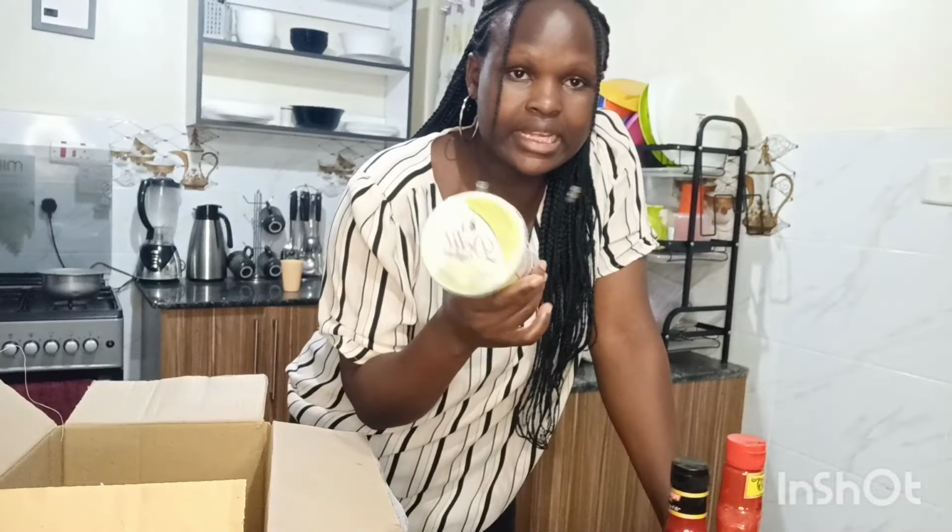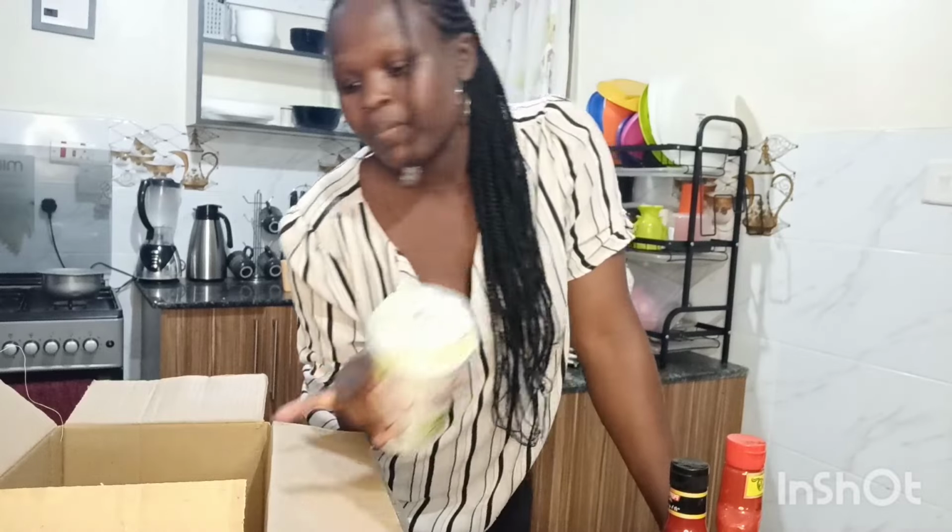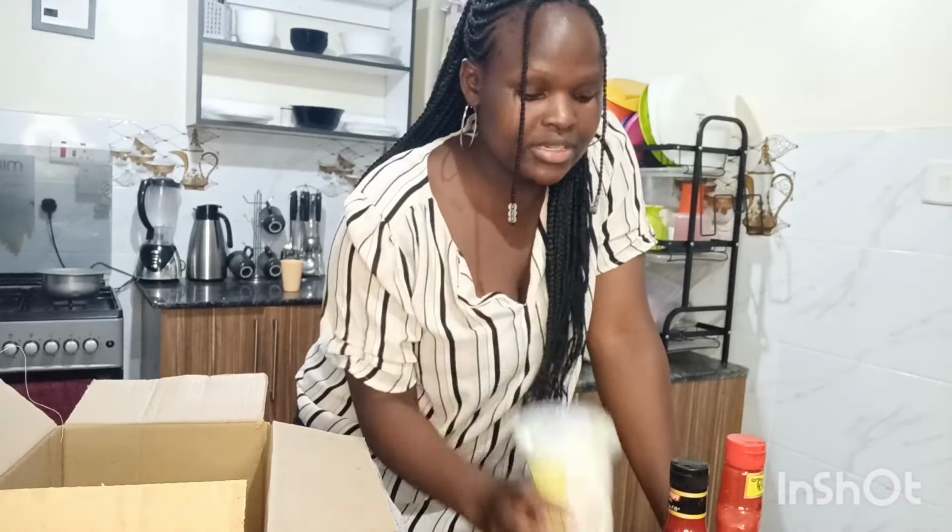So I have Delight yogurt here, and this one I want to give Ivan. I want to give Ivan half of it, and then half of it I want to make homemade yogurt. So I bought the small ones, five of them. We have already snacked on them.